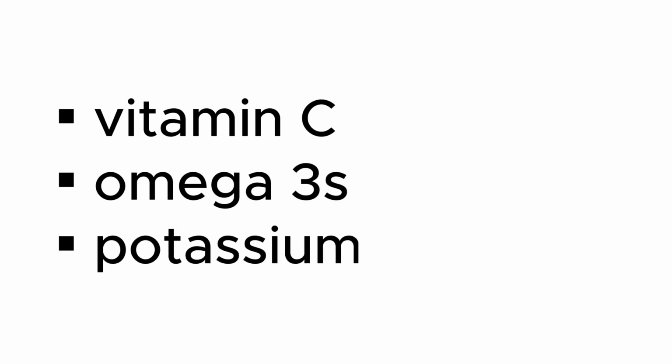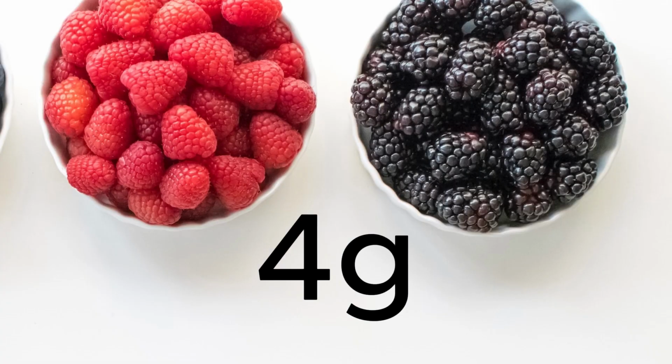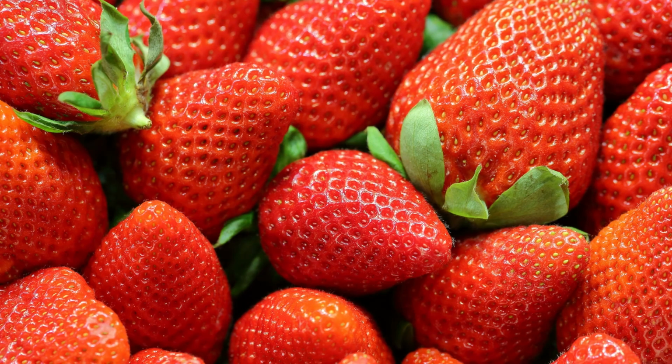They contain potassium, which is important for healthy heart function and for maintaining a normal blood pressure. They contain a lot of other antioxidants apart from vitamin C, which help to protect your cells. Blackberries and raspberries contain about 4 grams of sugar per 100 grams. Strawberries are very similar, but they have a slightly higher sugar content.